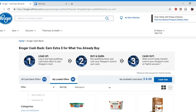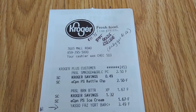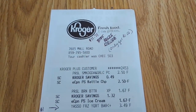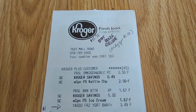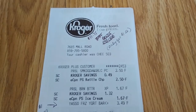Tips and tricks on how to fix issues, guys. So here is my receipt that I did from my last transaction where I was expecting the items back. Now, I actually purchased all these items on June 19th. Today is June 28th, and I called them earlier today since it had been over, I think it had been 9 days. It was over 7 days, and I did not get my rebates back.